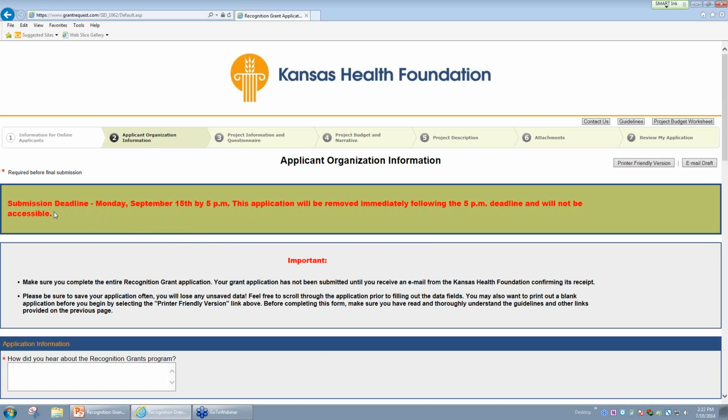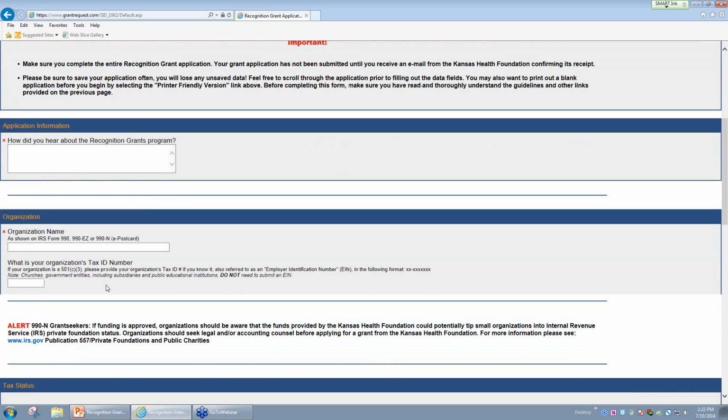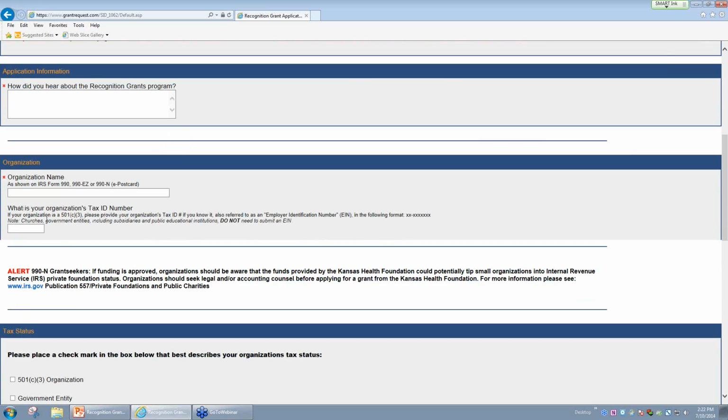At the very top, you'll see that the submission deadline is Monday, September 15th, and all submissions must be in by 5 p.m. Once that 5 p.m. deadline hits, we're going to take the application offline. So please make sure you get your application submitted early, just in case you run into any technical difficulties, so we can help you out. I'm just going to scroll through this page.